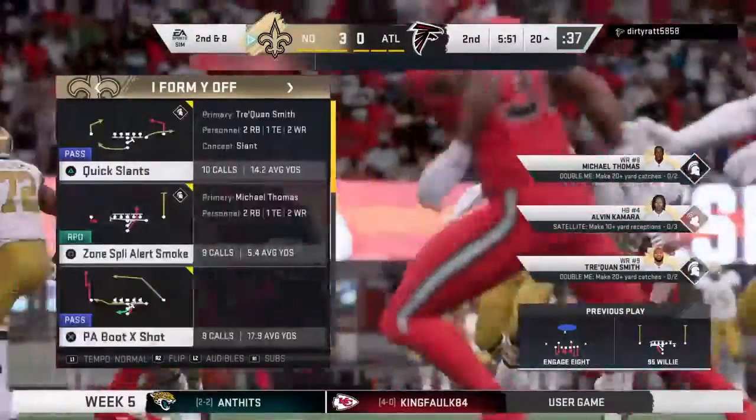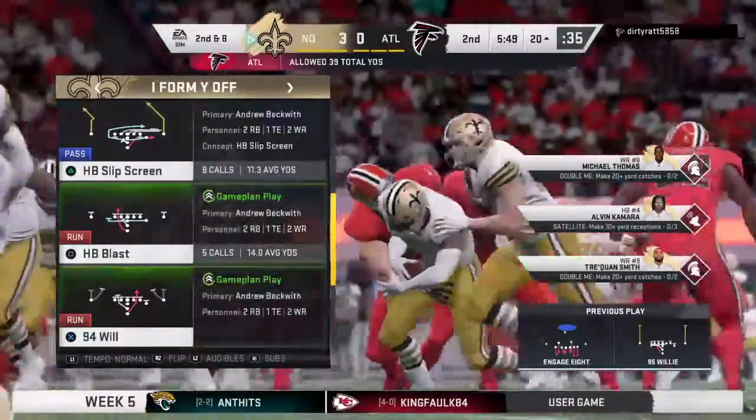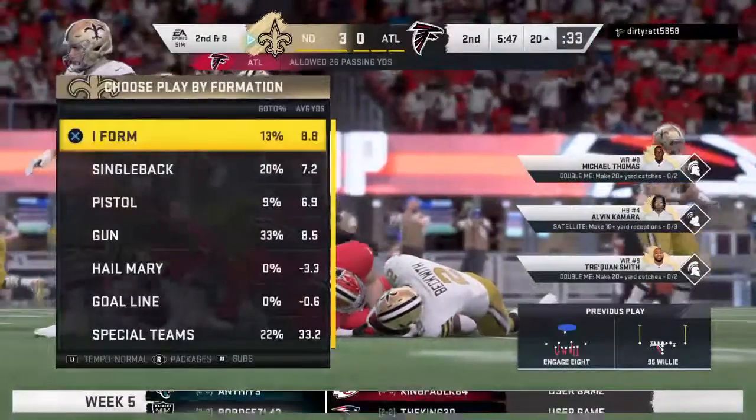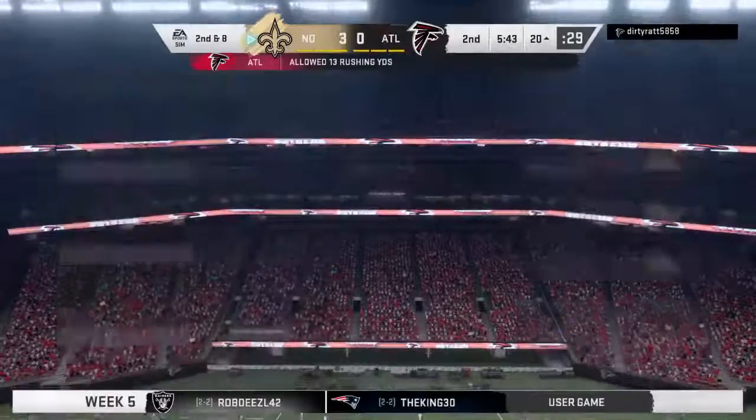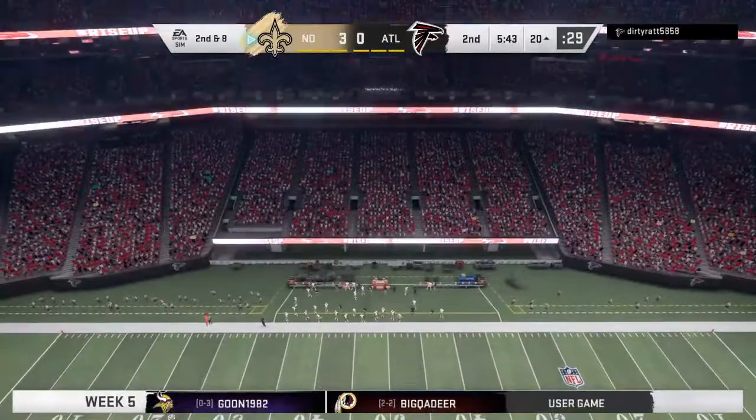Give him a couple on the carry there, 2nd and 8. Not a big run on the first play of the drive, but that doesn't necessarily mean it was a bad play. Sometimes you're just trying to settle in, get your guys a little bit of contact, and get things moving.